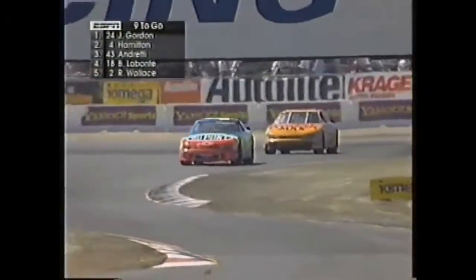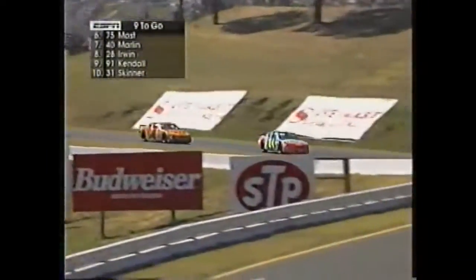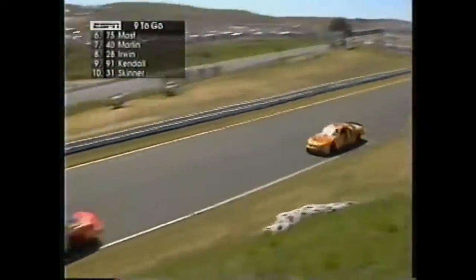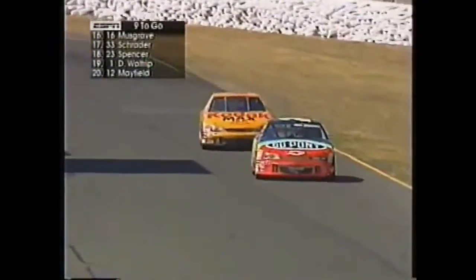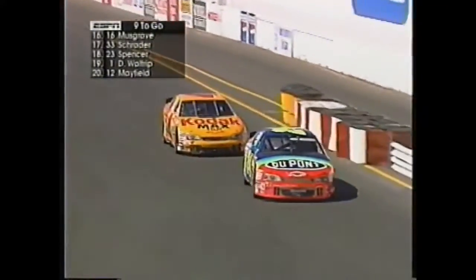I don't know. Is that the left front fender rubbing, Benny? Looks to me like it's rubbing just a little bit, especially on the right handers. Next time around, he'll have 7 laps to go. Putting a little bit of daylight between himself and Bobby Hamilton. Jeff Gordon, a hometown favorite, not too far from here in Vallejo, California. Just within a stone's throw.